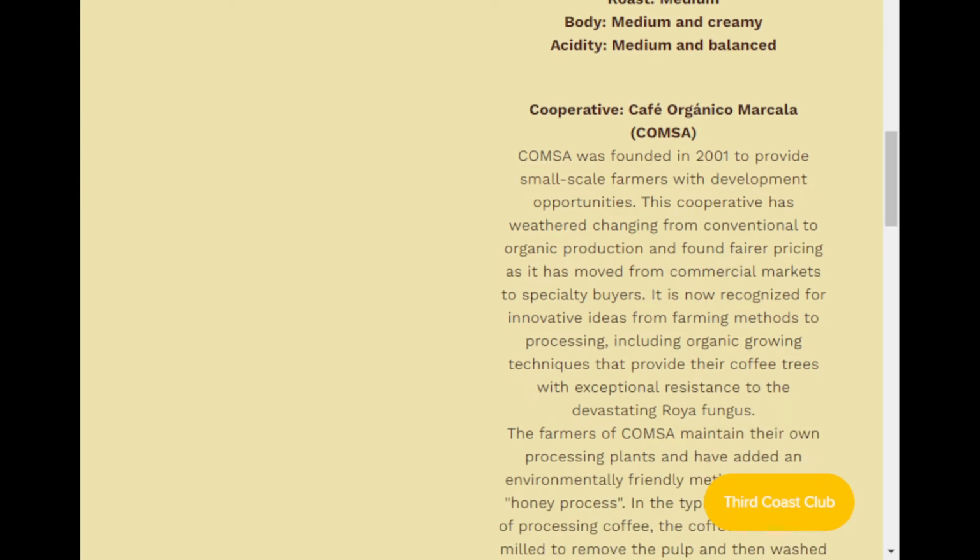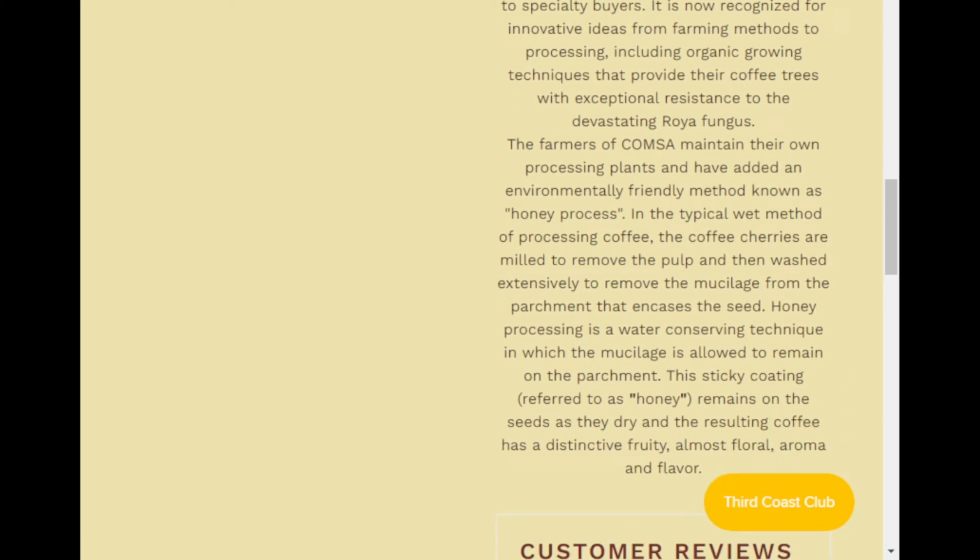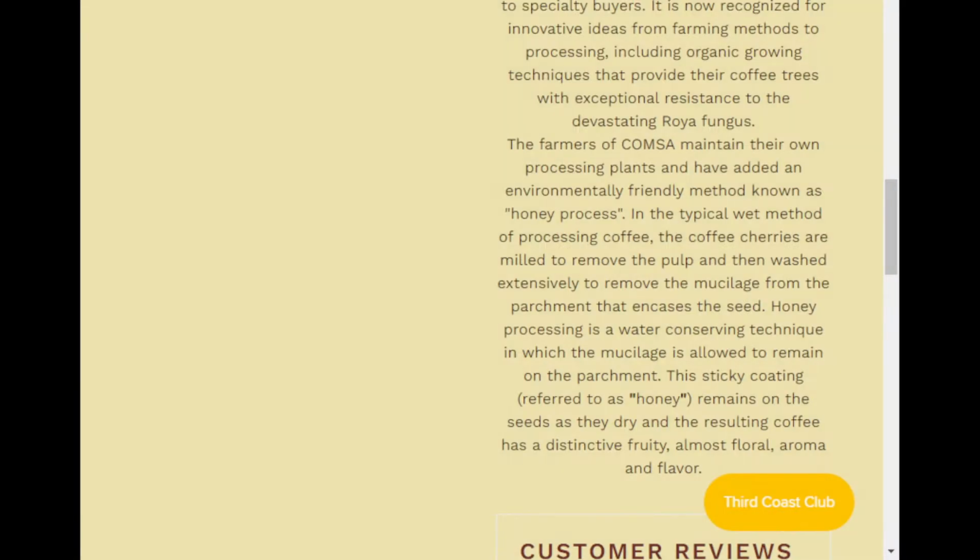Cafe Organico Marcala, COMSA, was founded in 2001 and provides small-scale farmers with development opportunities. Looks like they switched from conventional to organic production and found fair pricing. Nice. This is that sort of thing that, for me, I feel really good about buying coffee from a cooperative that is helping out people in the country where the coffee is produced, really helping bring out the art. I think that prosperity is good for everybody, including people who drink a lot of coffee. Let's see here.